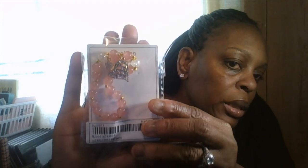And this is another bracelet. This is so cute. This is a bracelet that I got because it had the purple and the purple hearts. And this is it right here. This is under $6. I'm sorry, under $5. And then this is a watch, but this is a blue. This comes with a bracelet. I love watches that come with bracelets.